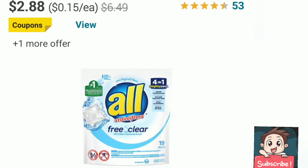For our next item, you guys, I went ahead and grabbed these All Mighty Pacs, the 19 count. Be careful because the liquid is also on sale for $2.88. But if you're going to use that paper coupon that came in last week's flyers, for the $2 off, making it only 88 cents, it did not attach to the liquid All. It only attached to the pods. I think it was only for the pods, but I didn't read the fine print. I went to the register with the liquid and it didn't attach, so I just had to run back and grab the pods.